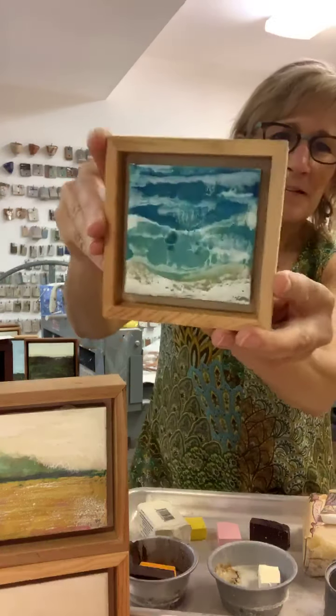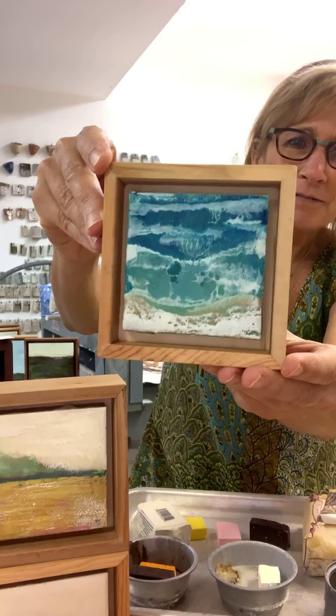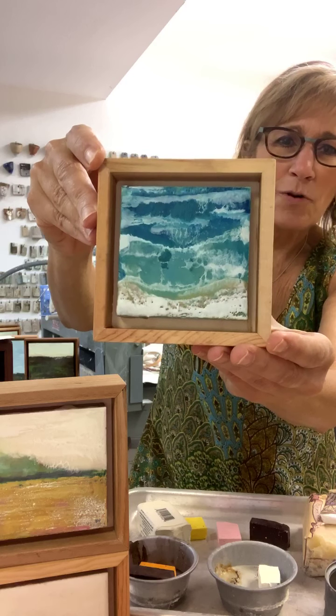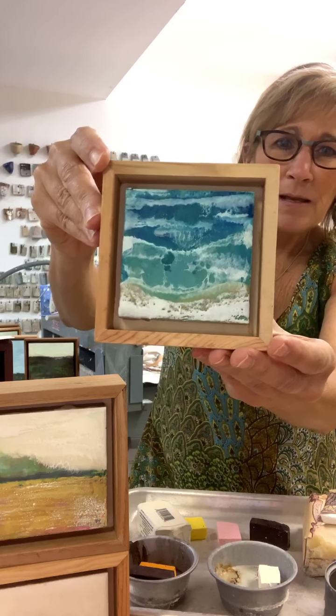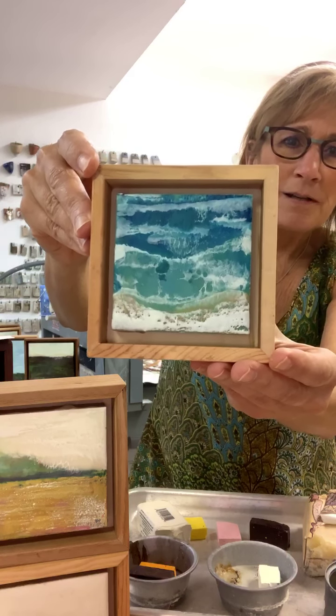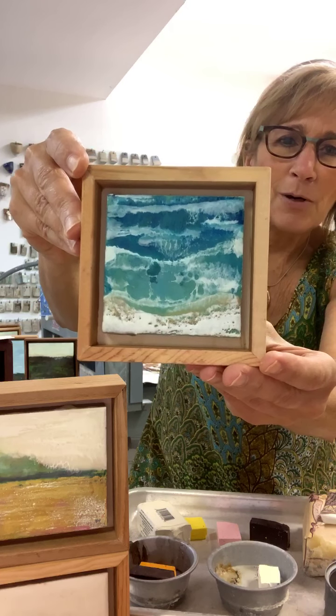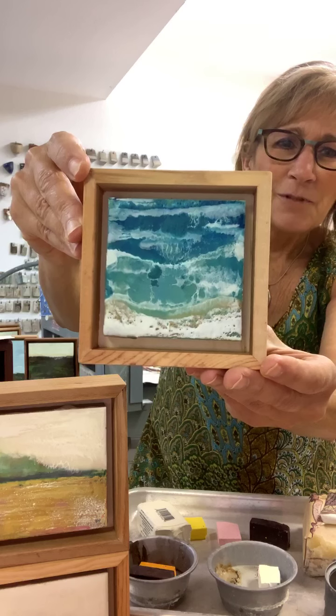Look at this one. This reminds me of water, wild water. A storm on Lake Michigan, a storm in the North Atlantic. Maybe it's just the waves from being down in the Caribbean and it reminds you of being on a boat. Who doesn't need this?